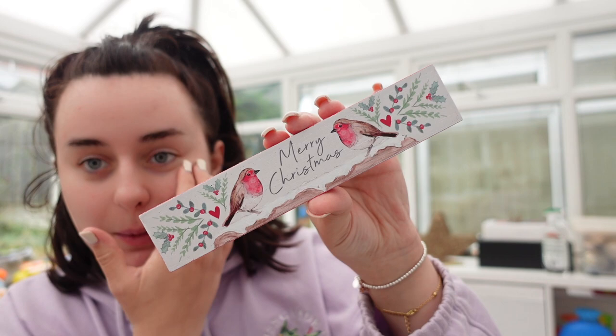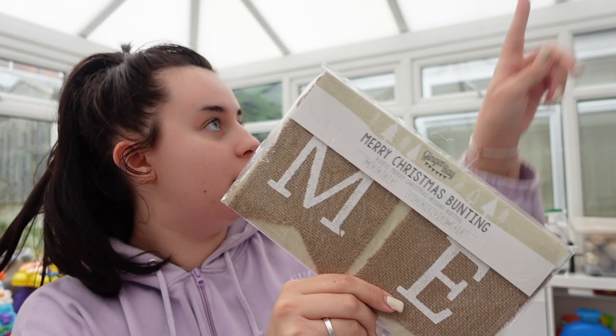She can put that somewhere. And then I got this. This is actually from Ginger Ray. I didn't realise this was from Ginger Ray. But it's simply just a Merry Christmas bunting. And I was going to put that across the two doors here into the living room. I thought that'd be nice. Just a little Merry Christmas.